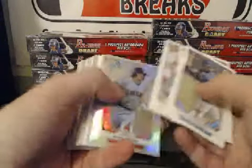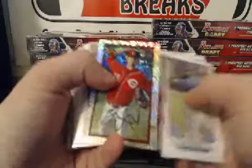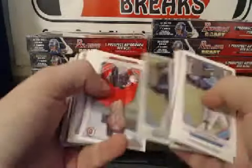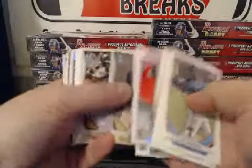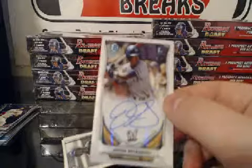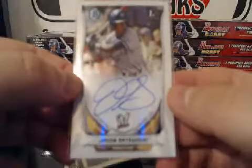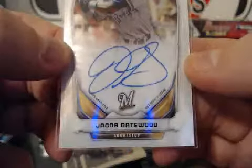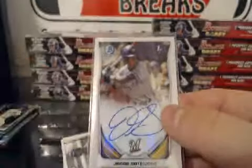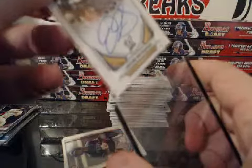Box three, Clint Frazier, Chrome Refractor. Bowman is back of Ben Lively of the Reds. Look at this, Jacob Gatewood, Brewers, base autograph. Strikes again, Jacob Gatewood. Base autograph for the Brewers. Brewers with two of the first three autos.